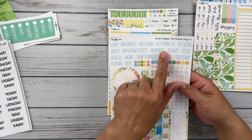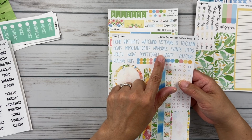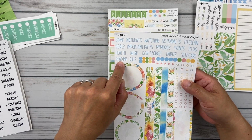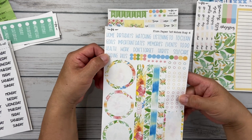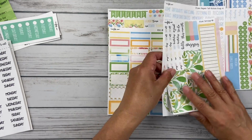These are, oh, I love this listening to. That's perfect. She's got important dates, memories. That's cool because I like that. Habits, self-care, reading. Oh my gosh. Those are all the things that I put on my highlights page. This is so perfect. Okay, so then that's that. So that kind of takes care of the monthly.